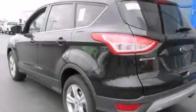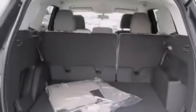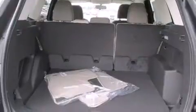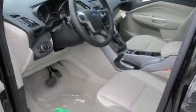The following features are also included: air conditioning, cruise control, full power accessories, a driver airbag, rear seat child-proof door locks, a security system, fog lamps, an anti-lock braking system, a keyless entry system, and a power driver's seat.